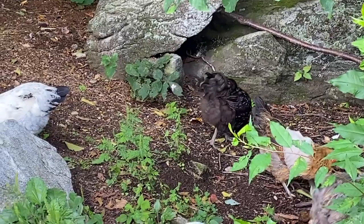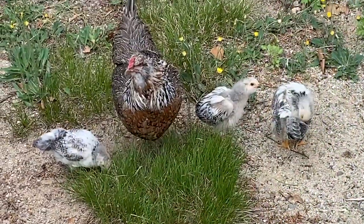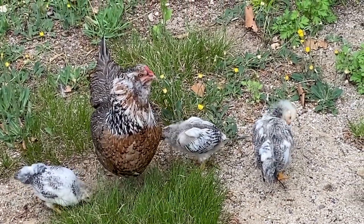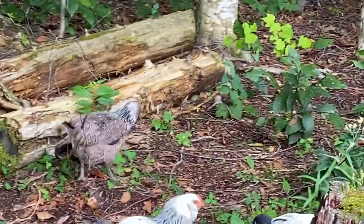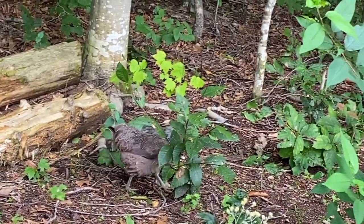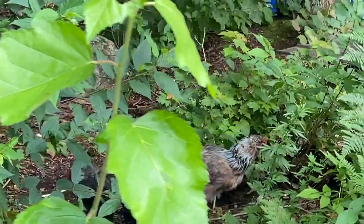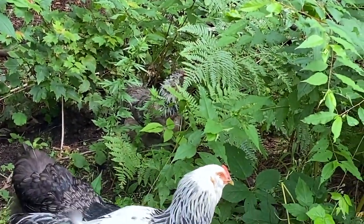Nobody's really heavily molting right now except for my mama chicken. We called her Patches because she looked like she was pieces and parts of, there she is right there. She looks like she's pieces and parts of all the other chickens put together, the leftovers. But she was the mama and she is molting heavily, probably because she was broody.